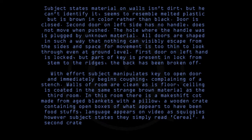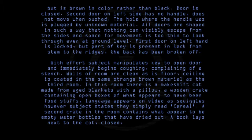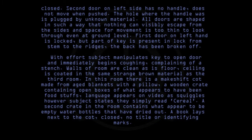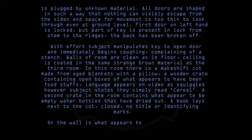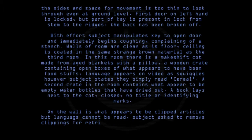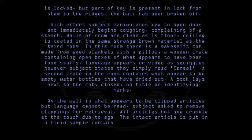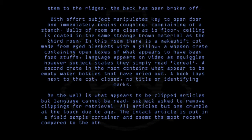A second crate in the room contains what appear to be empty water bottles that have dried out. A book lays next to the cot, closed, no title or identifying marks. On the wall is what appears to be clipped articles, but language cannot be read. Subject asked to remove clippings for retrieval. All articles but one crumble at the touch due to age. The intact article is put in a field sample container and seems the most recent compared to the others.